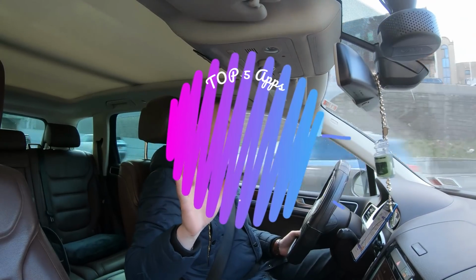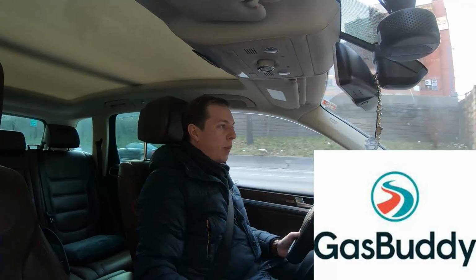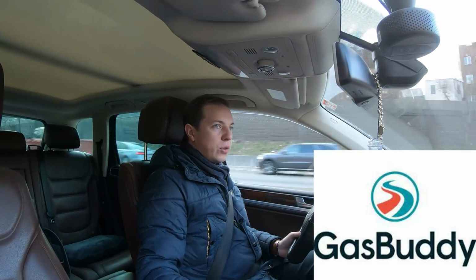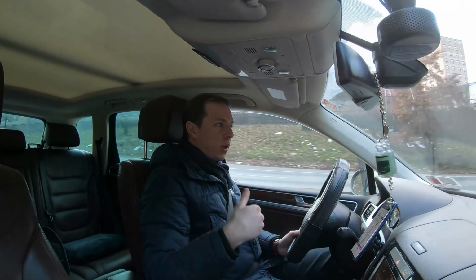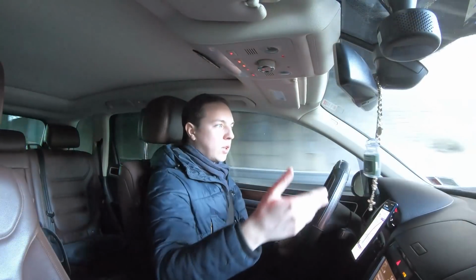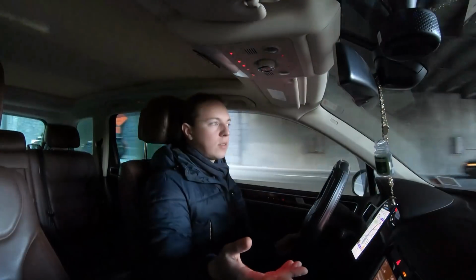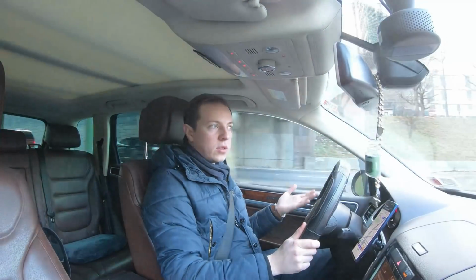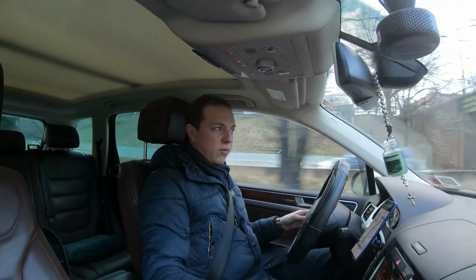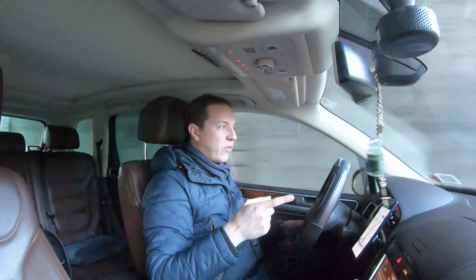Okay, number 5 we have GasBuddy. GasBuddy is the app that helps you save money by choosing the gas station which is cheaper. So you can select, in my case I have a diesel, and not every gas station has diesel, so I select diesel, look up on the map where the closest gas station is and what the prices are, so I can choose either to go closer and pay more or drive a little bit further and save money. And because I have a 26-gallon tank on the back, I'll probably drive further.